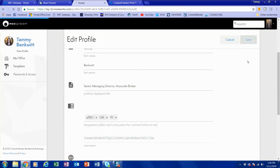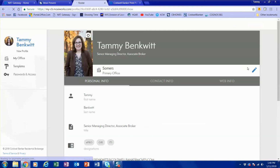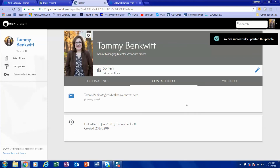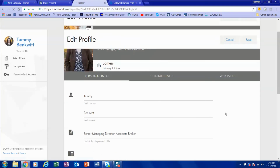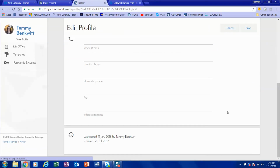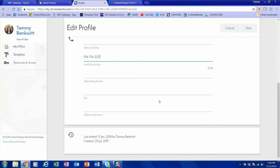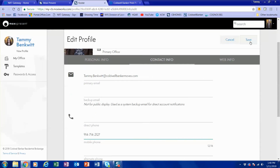Contact information, you just move over to that tab, make sure the contact information makes sense. I can click on that edit button again. I can plug in some phone number information, which is good, my mobile number. See, I don't do CMAs anymore, so I don't think about this. But you guys do. 2127, there you go. If I have an alternate number, whatever that is, I just add it. By the way, there's another email address you can put there too if you prefer. Save, and then you move over to the web info tab.